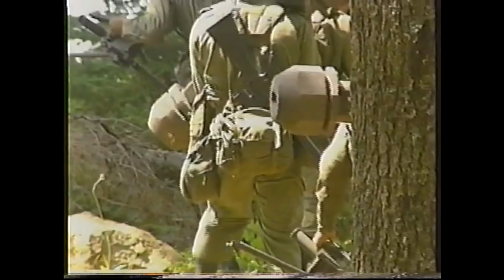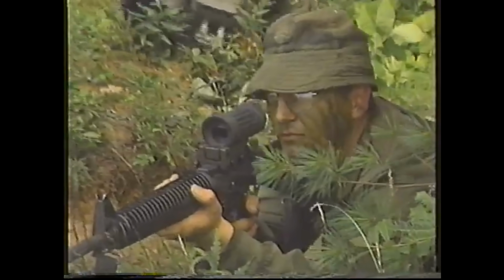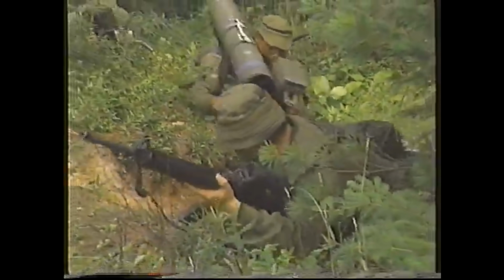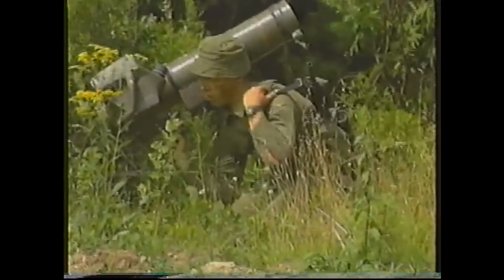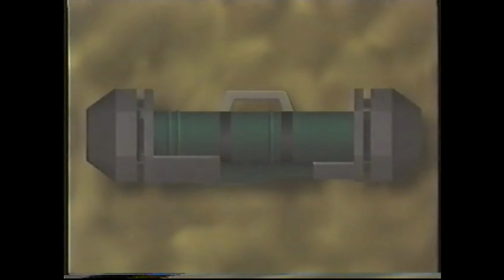Eryx is a lightweight, short-range anti-armour weapon, which can be transported to and set up on the battlefield very quickly. It's a rugged, well-tested system, which incorporates advanced munitions technology. The missile itself has 5 main assemblies.